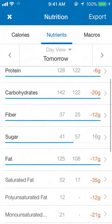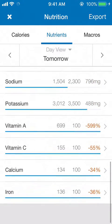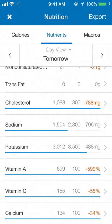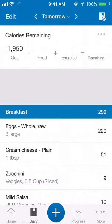And then the other thing I'm going to check just for me here in the nutrients screen is to make sure my sugar is good. Yeah, I like to keep my sugar at or under 40, so I'm at 41. Good enough for me, and I'm pretty happy with the way everything else is working out. I'm doing great on vitamin C. I got my calcium, I got my iron. My potassium's a little low, but it's not too far off. So I would consider this one successfully planned day of food.